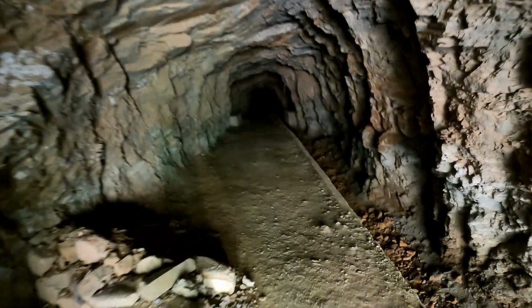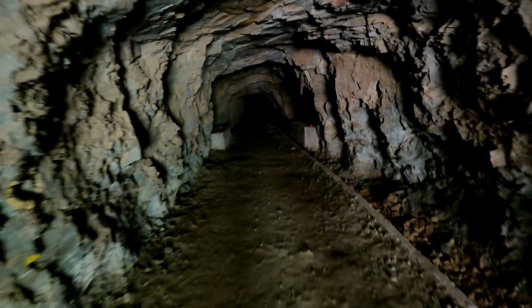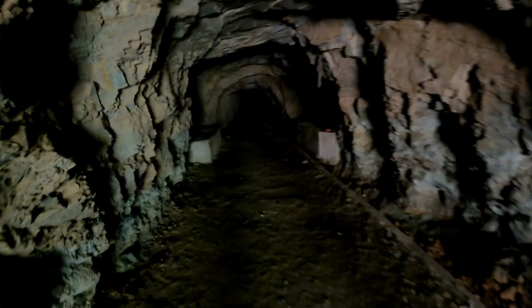All right, let's go into the mine. So the mine is about 3 kilometers deep, huh? 3,000 meters, huh? Yeah. How many people are in there now? I think 20, 25? Yeah.